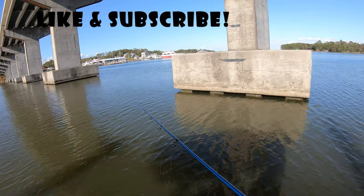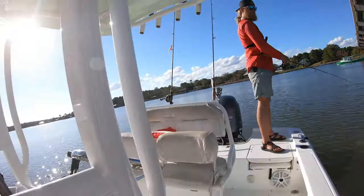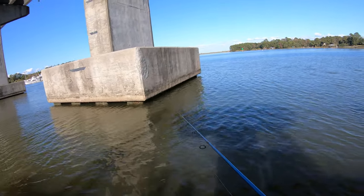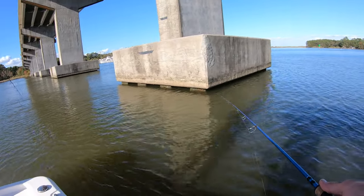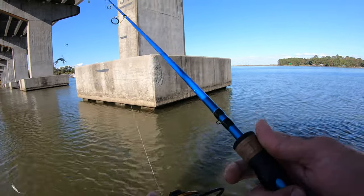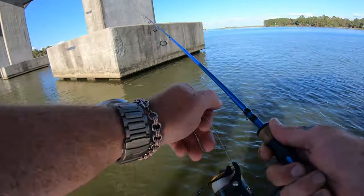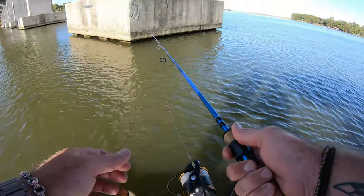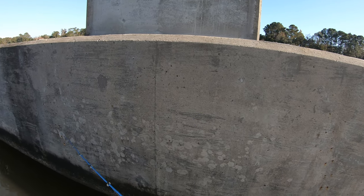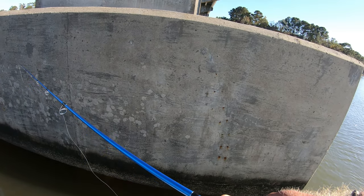All right, we still got the same deal here. Fiddler crabs, small weight on them. Try not to hit my boat. Just scare them away, why don't you? I know, I was stomping, wasn't I? Yeah, I missed a good fish this day, for sure. I was like, what is he doing? Trying to find a redfish. Right.